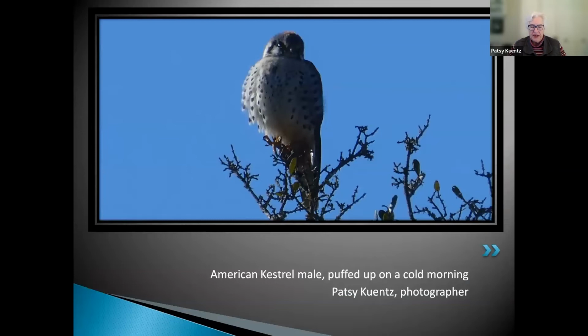So here's the American kestrel. It's all puffed up on a cold morning at the top of a tree in the savanna in the park. They're usually slimmer than this one looks, but puffing up those feathers offers it more insulation from the cold. The kestrel is the smallest falcon in North America. It's about the size of a cardinal. And you're most likely to see them in the top of a tree or on a utility wire along the roadside. They eat insects and rodents, as well as small birds and even small snakes.